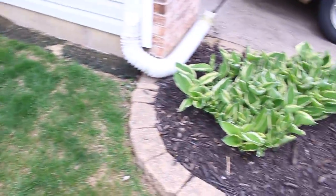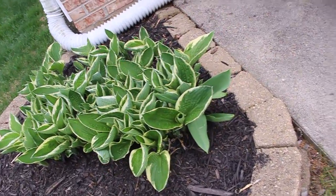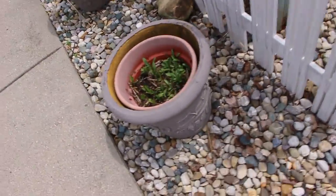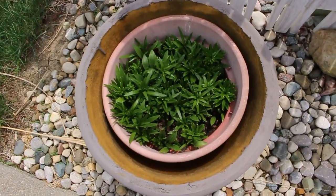How are you doing? There's the hosta. Pretty much, there's a tulip down in there somewhere. It never did come up this year. Can't kill that hosta. Yeah, this is probably just gonna have to go. I don't know, man. This one's doing good.